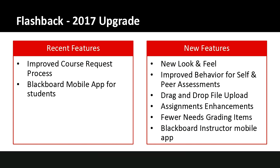Some improved behavior for self and peer assessments so that students who did not participate in the initial submission process were not included in the evaluation process, as well as smaller enhancements like adding a drag and drop file upload option, assignment submission receipts, and some changes to the upcoming, at that time, Blackboard Instructor mobile app, which is now available campus-wide.